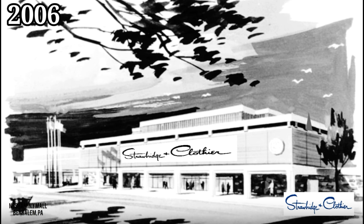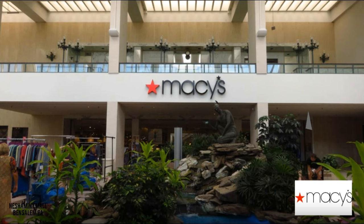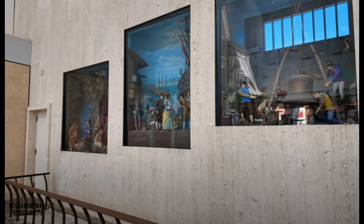In 2006, the Strawbridges closed. It reopened as a rebranded Macy's after Federated Department Stores acquired May Department Stores in 2005. When Strawbridges closed and Macy's took over, the diorama displays fell into disrepair and had water damage. Some of the papier-mâché figures had deteriorated too.